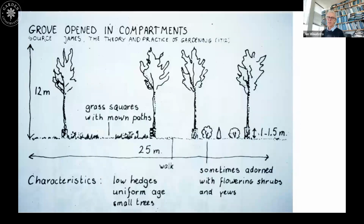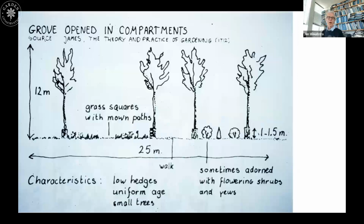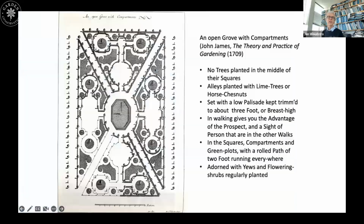So the next type of grove is the grove opened in compartments with areas within, either with grass squares or kept as flowering meads, or sometimes ornamented with flowering shrubs. Low hedges over which you would be able to appreciate what was happening within, and small trees, not tall forest trees. An example was given by Dézallier d'Argenville as such. You can see the grass areas here, and these grass areas weren't necessarily mown areas. They were enameled, ornamented with flowers, and no trees in the middle of the squares. It is all around the edges, the hedges, all planted within the hedges, and the shrubs within that, at various spacings.